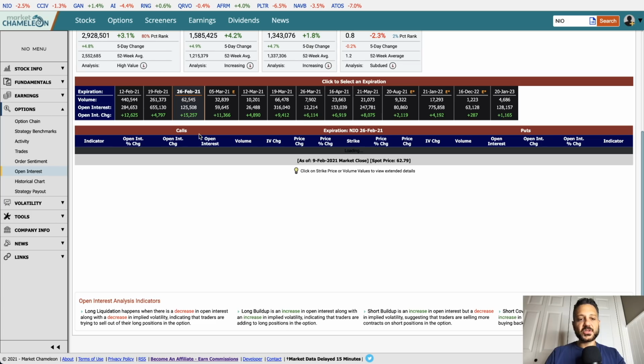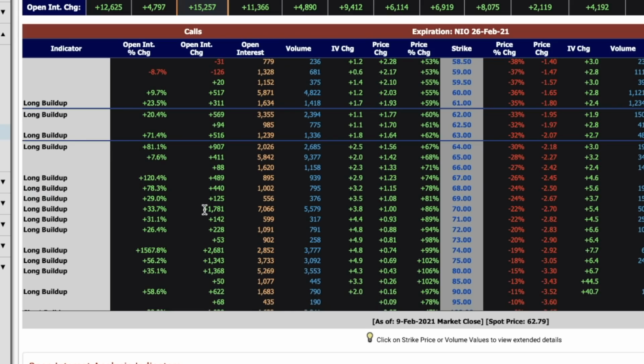So let's take a look at the interest for February 26th as this loads. And you can see that the contracts are overly bullish. Look how much open interest change there is in the calls, right? All of the action virtually is happening on the call side and not on the put side. And if we take a look at the strike prices, 67, 68, 69, all the way up until $90.